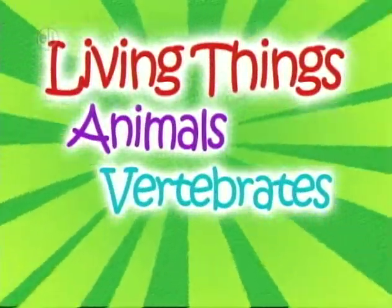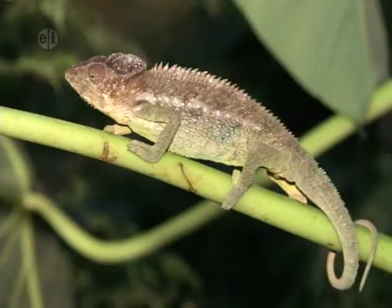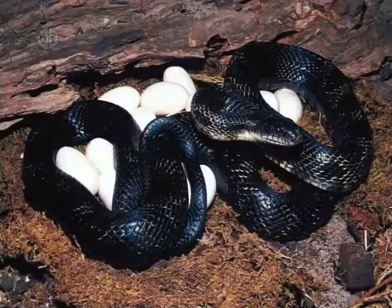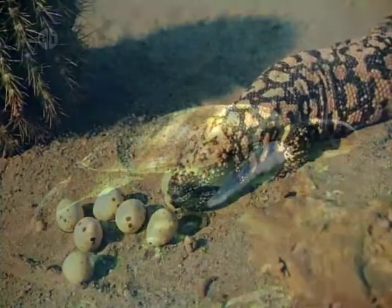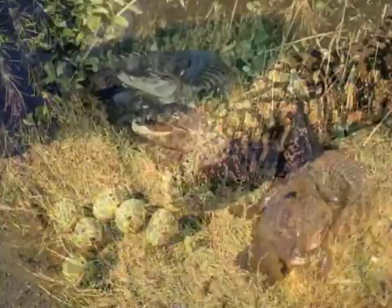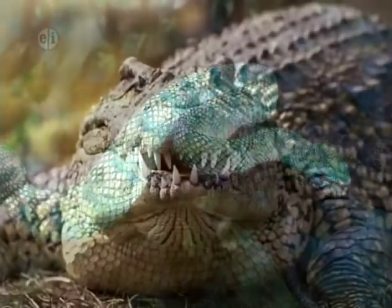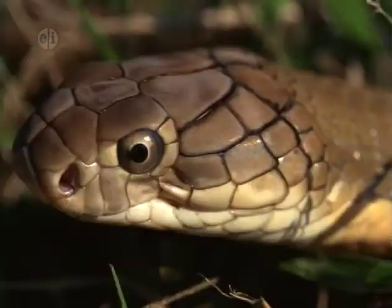Today's animal group is reptiles. The word reptile means to creep. This group of animals has dry, scaly skin, breathes air, and most lay eggs, though many snakes have live babies. They're also cold-blooded. Their body temperature changes with their environment. They have 4 short legs or no legs at all. Some examples are crocodiles, alligators, lizards, turtles, and snakes.